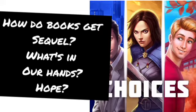So what really helps to make the decision of which books to give sequels and which books to not? How do the editors, the team, decide that? Basically, the process is that people who read Choices Pixelberry also follow it on Twitter, Facebook, and Instagram, and in other places.